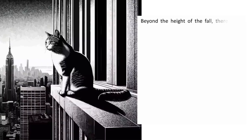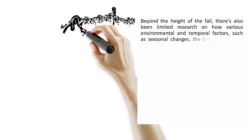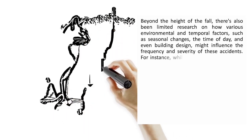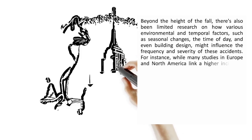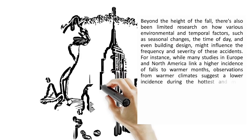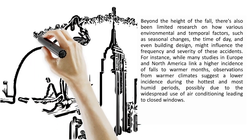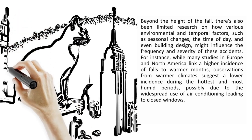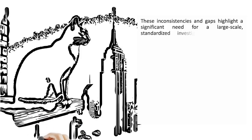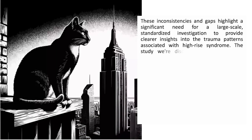Beyond the height of the fall, there's also been limited research on how various environmental and temporal factors, such as seasonal changes, the time of day, and even building design, might influence the frequency and severity of these accidents. For instance, while many studies in Europe and North America link a higher incidence of falls to warmer months, observations from warmer climates suggest a lower incidence during the hottest and most humid periods, possibly due to the widespread use of air conditioning leading to closed windows. These inconsistencies and gaps highlight a significant need for a large-scale, standardized investigation to provide clearer insights into the trauma patterns associated with high-rise syndrome.